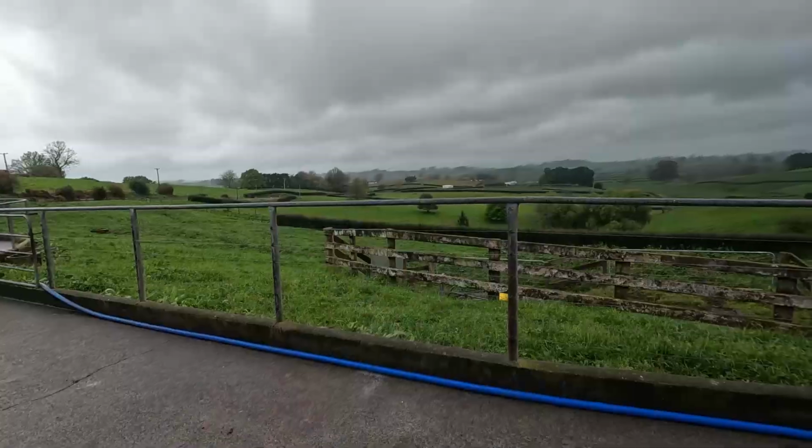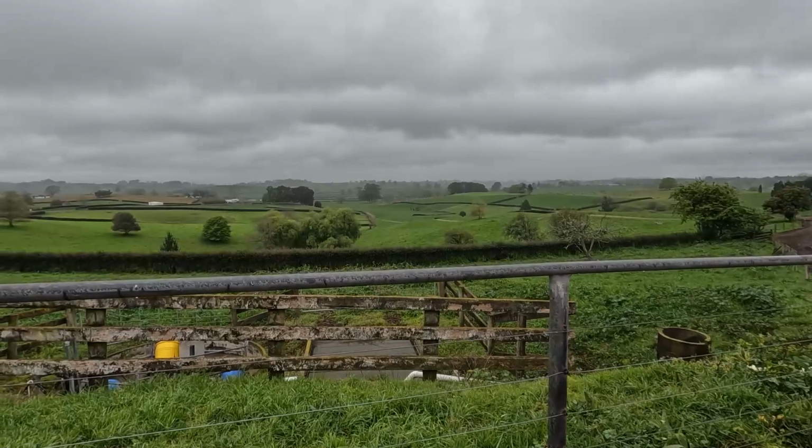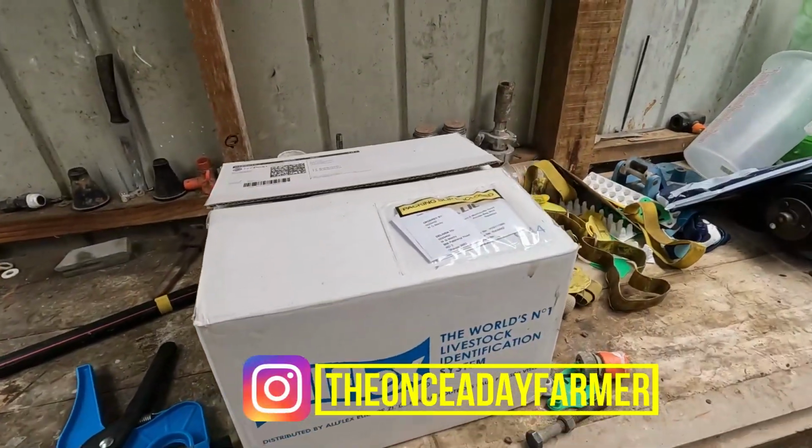Well, good afternoon everyone. Today is a bit of a cool day. It's something I've been wanting to do for quite a while. The weather's just a little bit iffy, it's just a little bit drizzly, but nevertheless it doesn't really matter because we can still do it. And what we are going to do is DNA test all the cows.